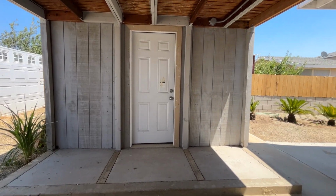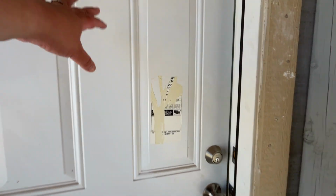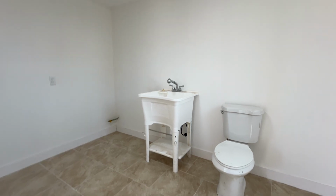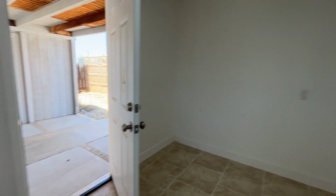And then this dwelling straight across is actually your laundry with utility sink and toilet. This is a really good size space. Could definitely utilize this as additional storage. Washer dryer there, nice and bright.